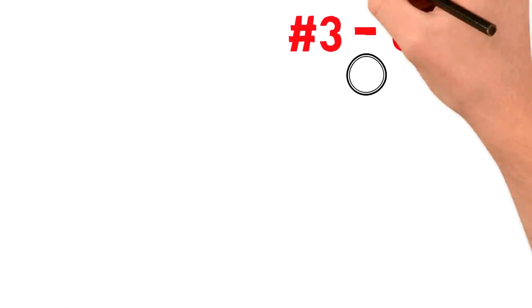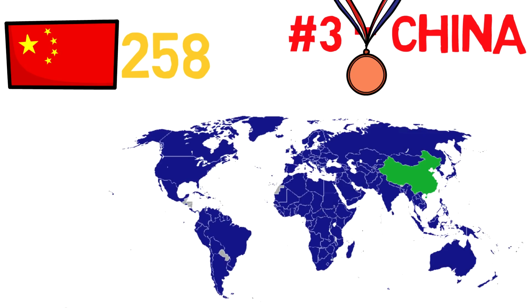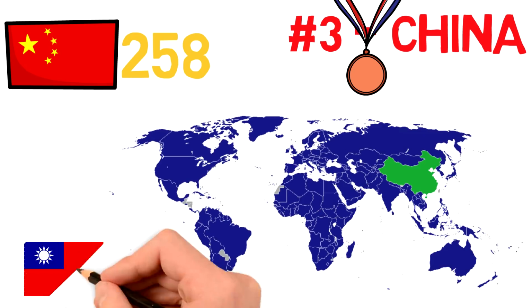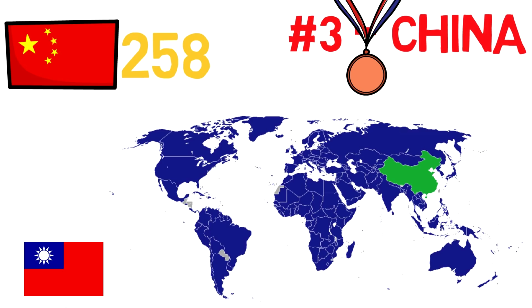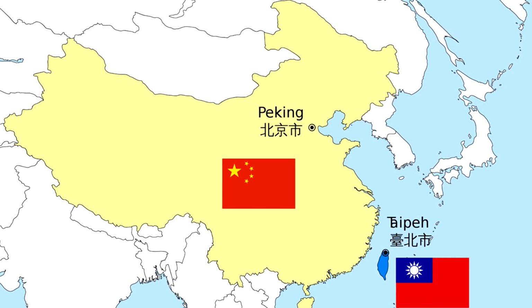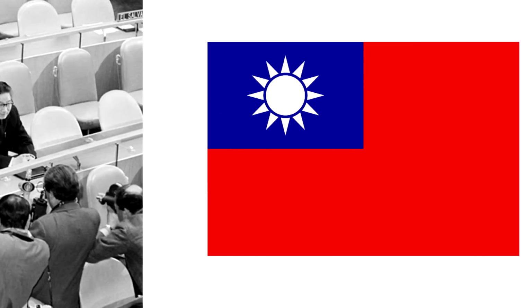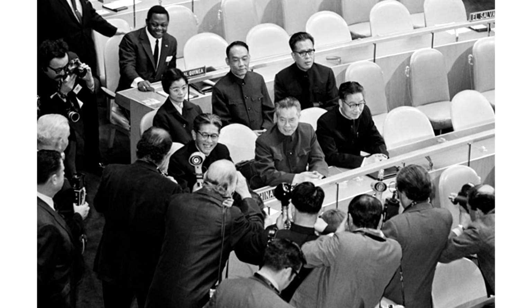Cracking open the top 3 is China with 258. For over 50 years, the People's Republic of China has been competing with the Republic of China for diplomatic recognition in the international community. The Republic of China is what we know as Taiwan. Until the 1970s, most countries in the world recognized Taiwan as being China instead of the People's Republic. But these days, the situation has been reversed.